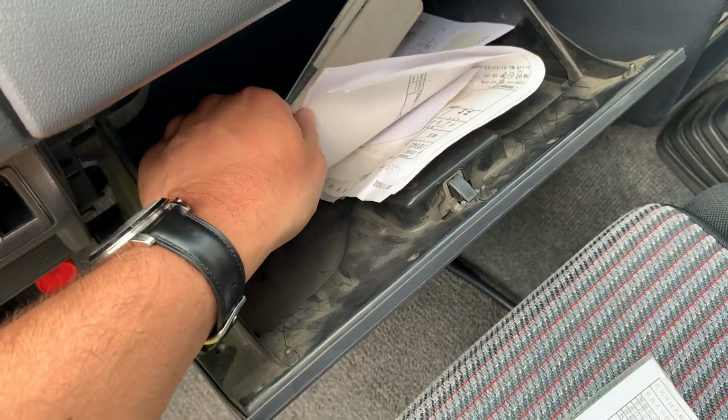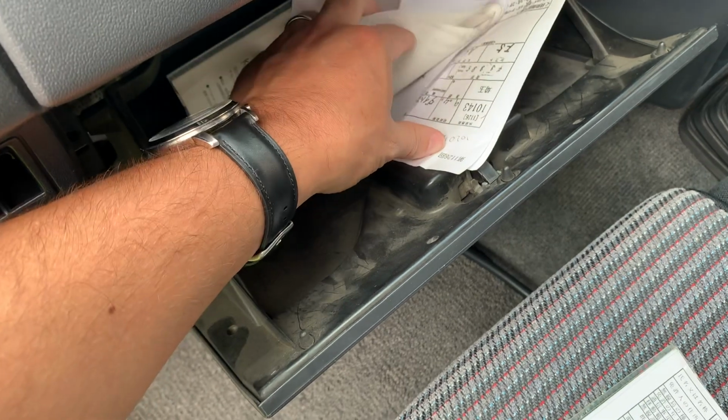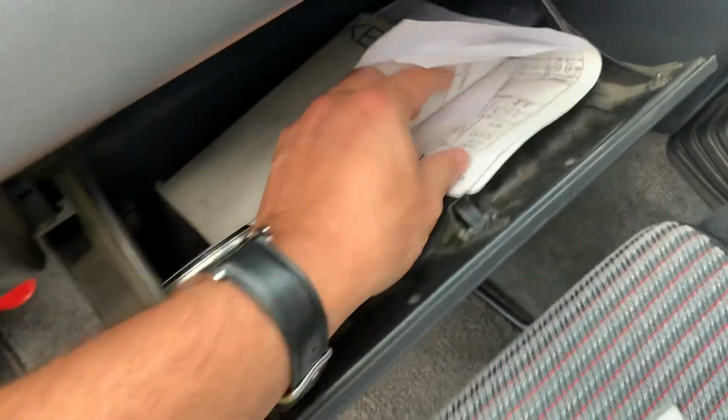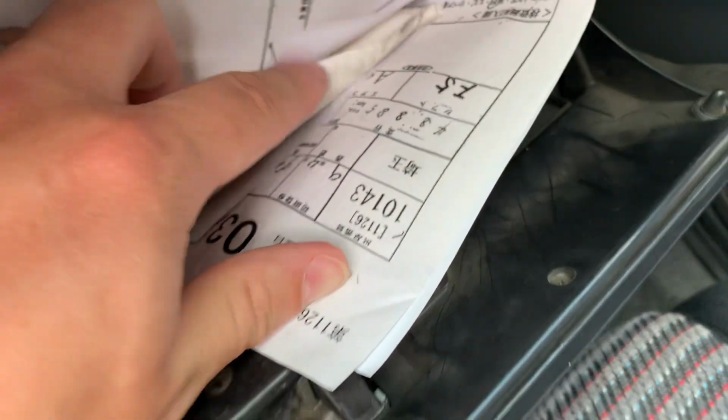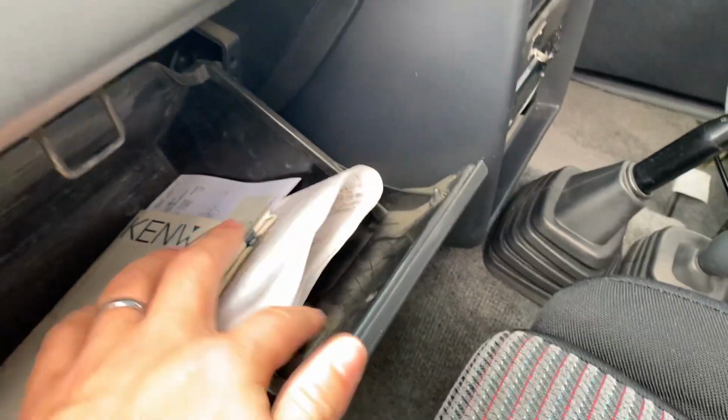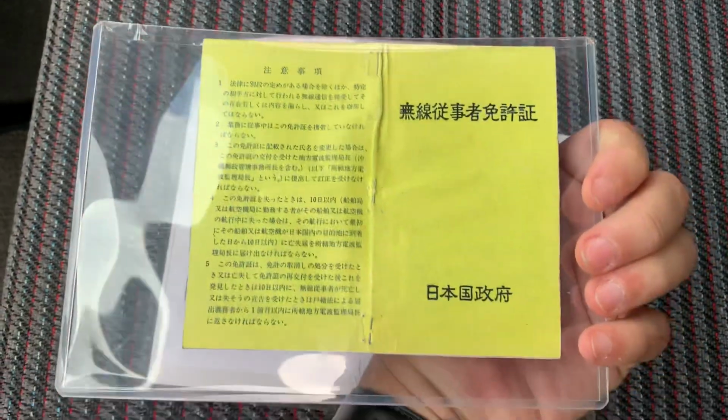some auction papers. This was an auction grade 3.5, super low mileage. So I bought it at 48,800 kilometers, and now it's at 49,200. So, you know, almost 400 kilometers on there since I've had it. And like I said, no hiccups at all. There you go. If any of you guys want to translate that and check it out, pretty cool stuff.